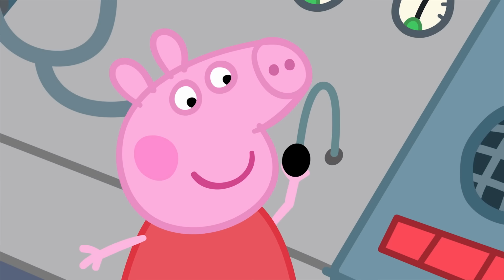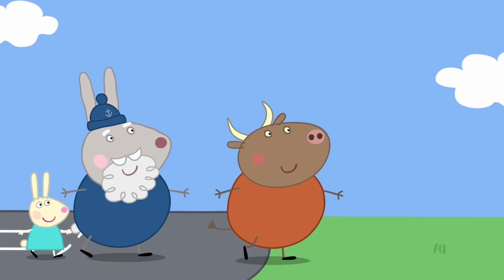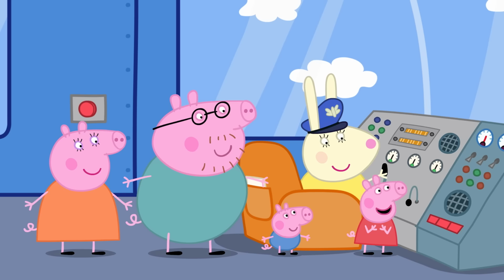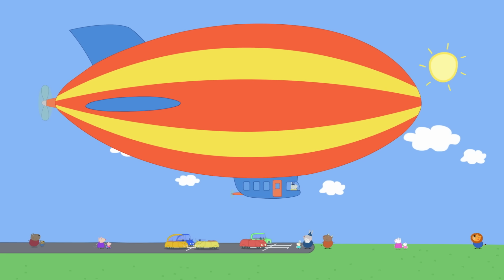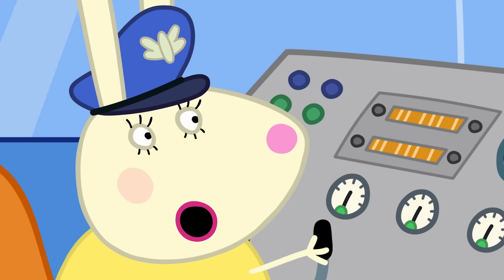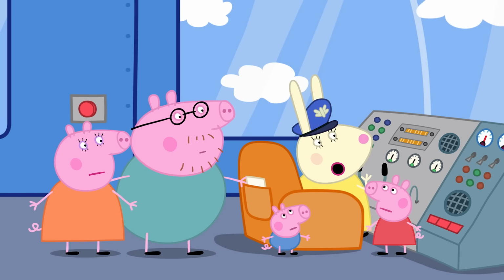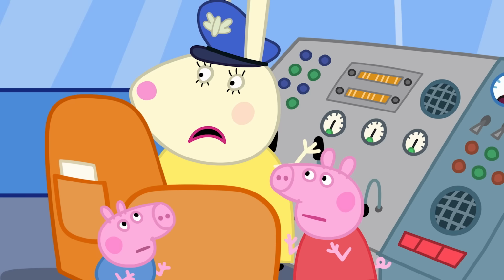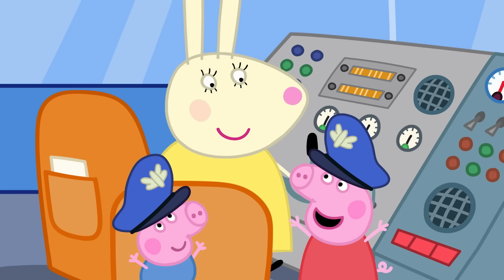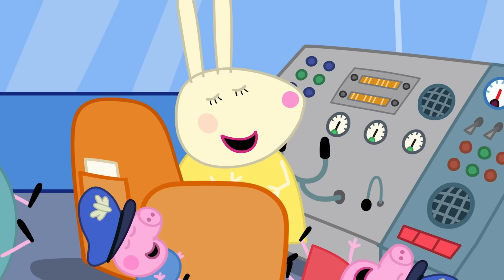Hello, I'm Peppa Pig. I'm in a blimp. Which is a bit like a balloon, but also a plane. I hope you all have a lovely time at the air show. Oh dear, we've forgotten one very important thing. A pilot hat for Peppa and George. I'm Pilot Peppa. Pilot! Peppa loves the air show. Everyone loves the air show.